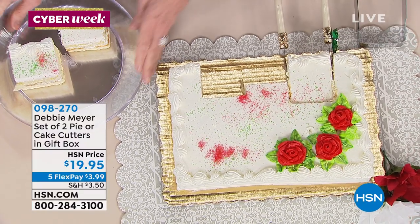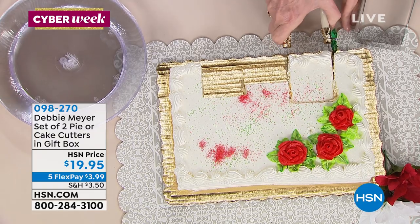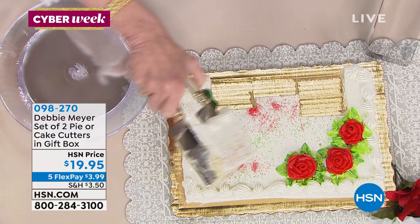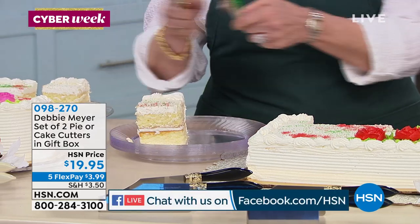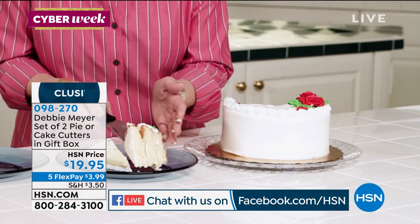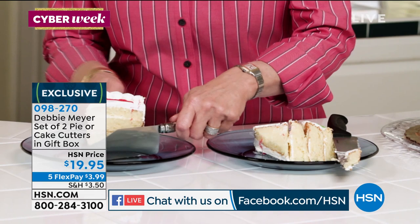Look at that. If you have an uncle in your house who says, I want a piece of cake, that's not a piece of cake. There is a piece of cake. Look at that. Again, who wants cake? One-handed, it's in my hand. Look at how beautifully it is cut. It is cut so perfectly. So you're not making a mess. You just spent all that money at the bakery, or whether you did it yourself, and then you try to cut the cake and you can't get a piece of cake. Look at that. That's how simple it is.